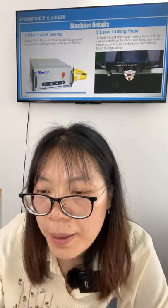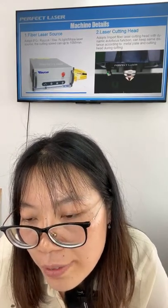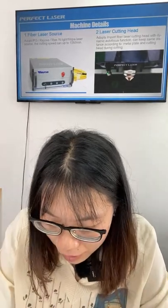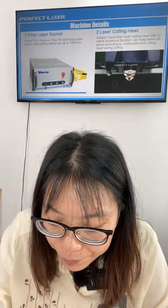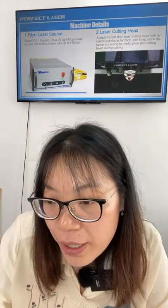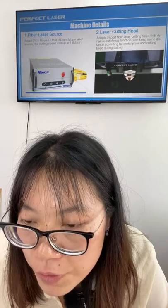And then the head by manual adjustment. Some customers quote a lower price, but with a manual laser head, not a dynamic laser head. Ours adopts an imported fiber laser cutting head with dynamic autofocus function. It can keep the same distance between the metal plate and the cutting head during cutting. It is very convenient for factories that process and cut different materials for different customers.